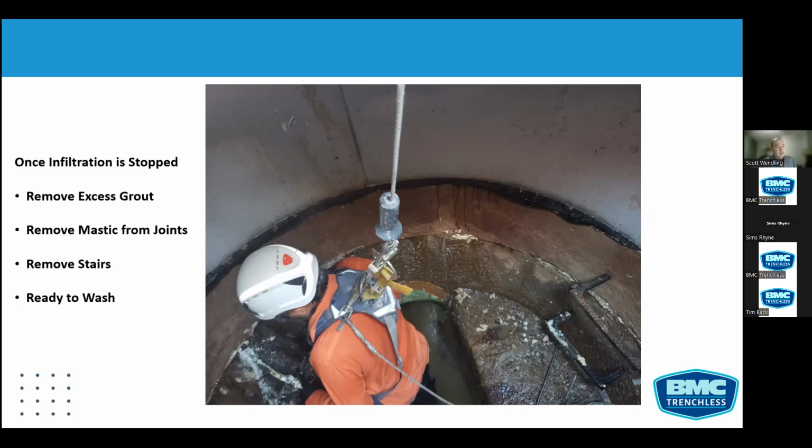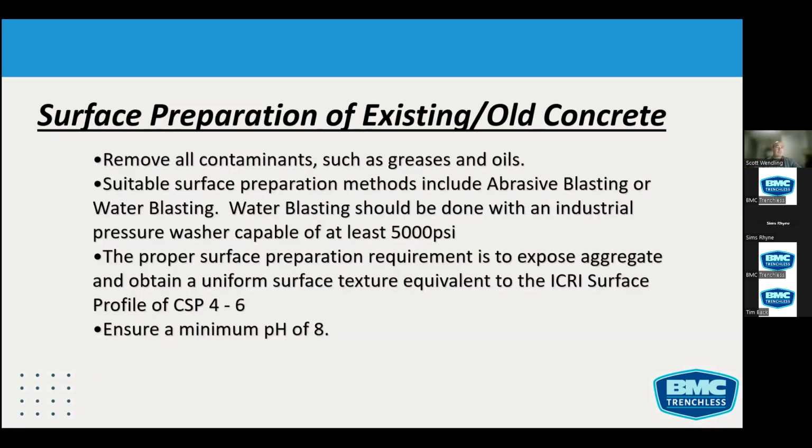Okay, so now you're ready to wash. So, surface preparation of existing concrete. We want to remove all contaminants such as greases and oils. This is especially important if you are doing some infiltration, because you are getting that chemical grout spilling everywhere. And so we want to really, really remove all that stuff.